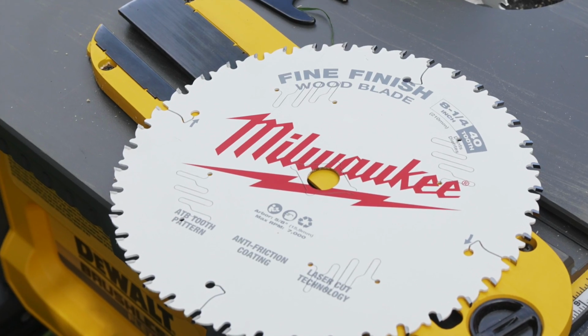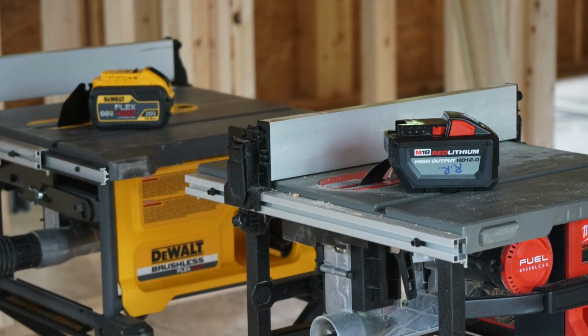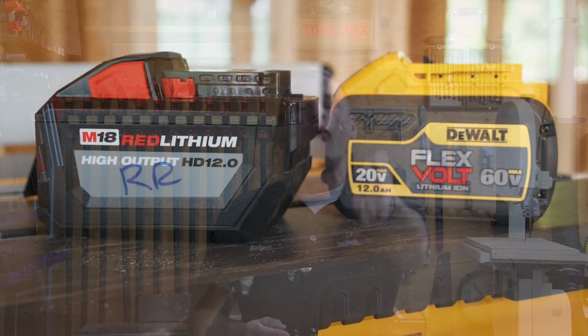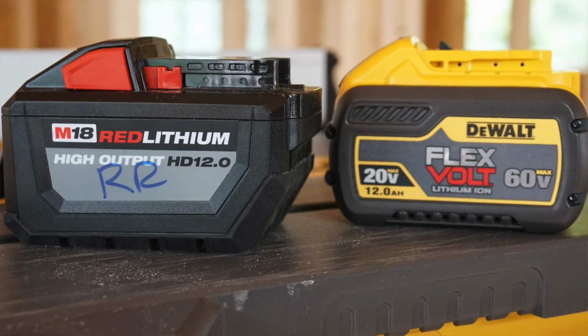used an 18 volt 12 amp hour battery pack, and that equates to 18 volts times 12 amp hours equals 216 watt hours. The DEWALT used their 60 volt pack, sorry, 54 volts, which is a 4 amp hour pack. So 54 volts times 4 amp hours equals 216 watt hours.